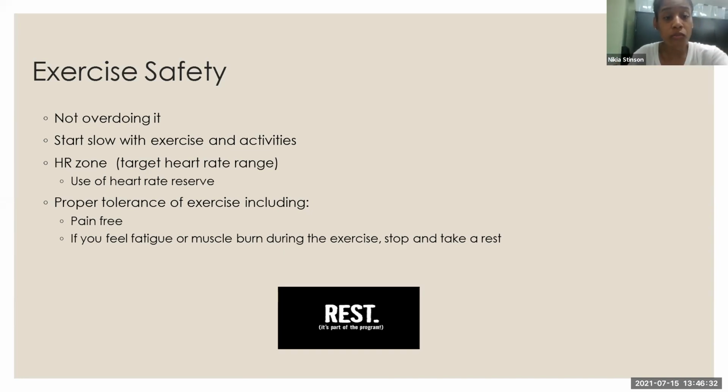Using heart rate zone for your target heart rate range, I think, is a great way of doing it, especially for those people who identify with numbers and need numbers to say, okay, I should be between this number and that number. So I think the target heart rate zone is great, and it's a way for you to track.